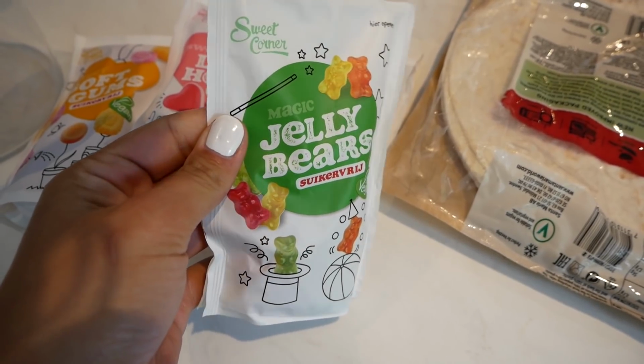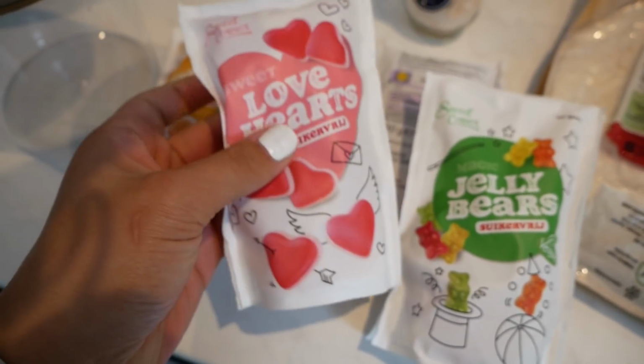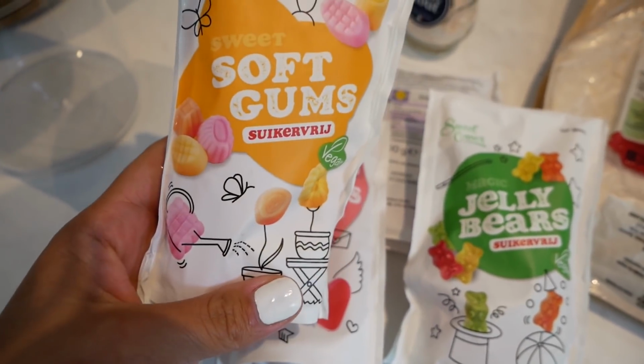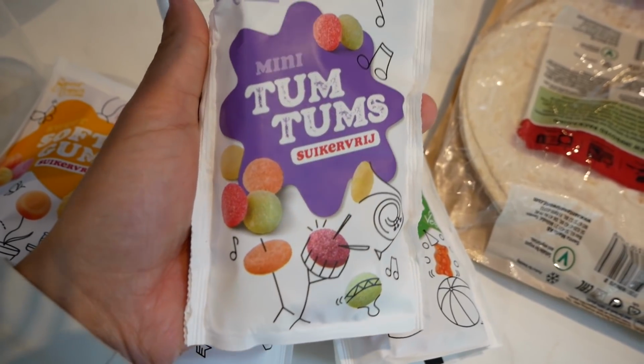Because I feel weird. I've been to the gym. It's weird. And another thing I found, this one was at Lidl, are sugar-free candies. I never tried these, but I'm really eager to try it because it looks so good. If this is good, this is going to be my new snack, I think.